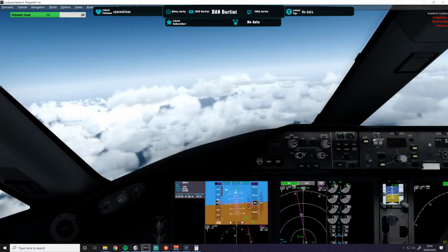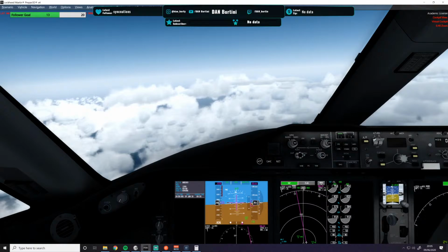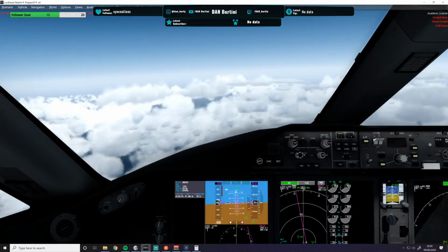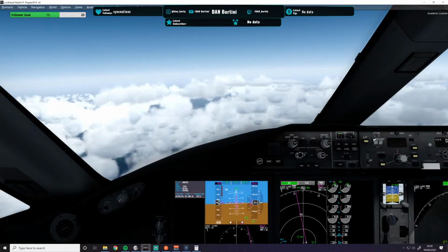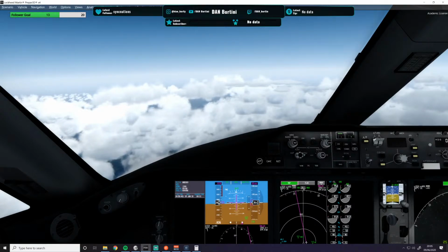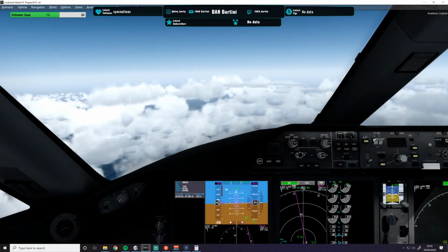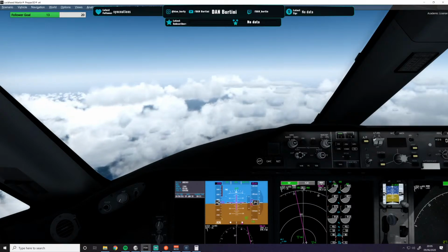I pressed Z earlier on when I was trying to get rid of this red text at the top left. You can see it at the top there. I was just cycling through it. I forgot it was Shift Z. I pressed Z earlier, and then that must have taken it out. So yeah, that was my fault. Back on track now though.